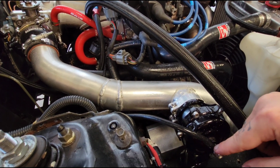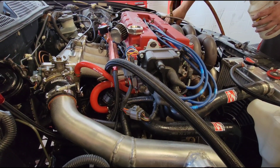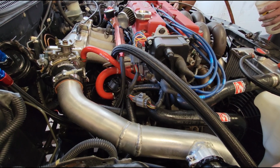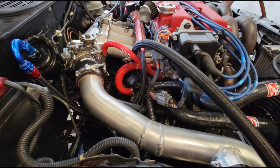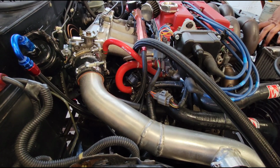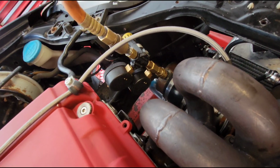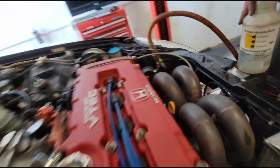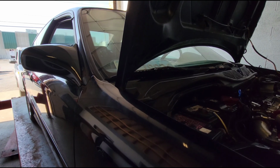So we have all the fittings replaced, and we're doing a boost leak test right now. Usually when we do a boost leak test, we have it cranked up to about 20-25 psi. We don't see any leaks right now, so we're gonna get this thing strapped onto the dyno. If you're not familiar with a boost leak test, you can see it over there. We have our leak down tester hooked up to the turbo, and let's get it on and see what it wants to do.